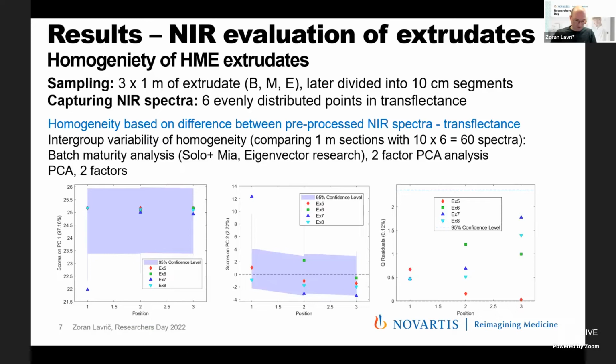extrudates were sampled during extrusion time by retaining the first, middle, and last meter, and were then divided into 10 centimeter segments. Individual 10 centimeter segments were evaluated using a special holder with a mirror in mixed diffuse reflectance and transflectance mode. On each 10 centimeter segment, 6 equidistant points were used to capture the NIR spectrum. Longitudinal extrudate homogeneity was assessed based on the difference between pre-processed NIR spectra.